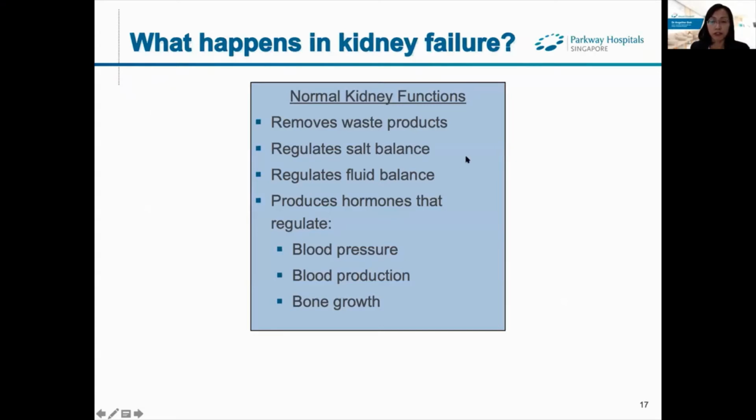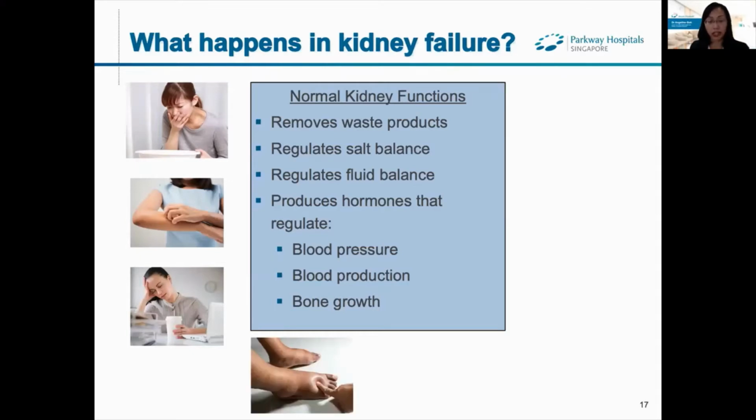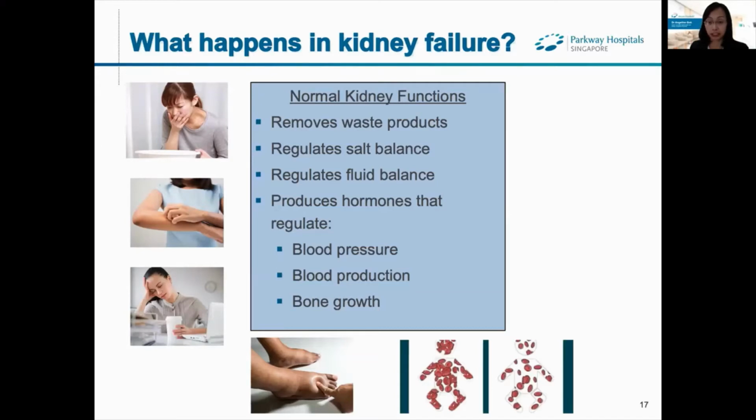We know that the normal kidney functions to remove waste products, regulate salt and fluid balance, and produce hormones necessary for regulation of blood pressure, blood production, and good bone health. So in kidney failure, what happens is that a patient may just feel more nauseous or have some itch in the skin because of accumulation of waste products in the blood. They can also feel more tired than usual because of low blood count, or they can have leg swelling, especially towards the end of the day, because the kidneys are not working to remove that excess fluid from the body. They can have anemia, as we mentioned earlier, or the blood pressure can be very high due to the lack of hormones that regulate blood pressure, or because of the overall accumulation of excess water in the body.